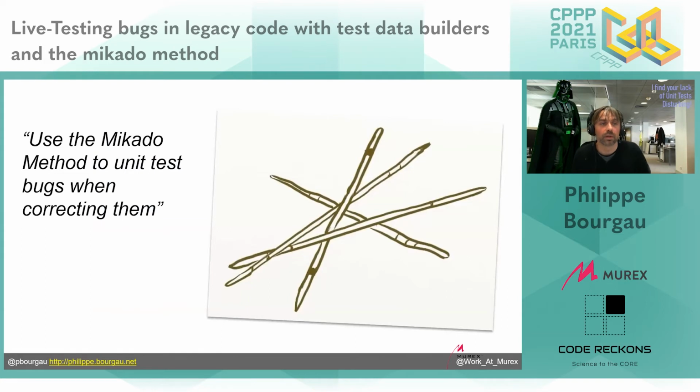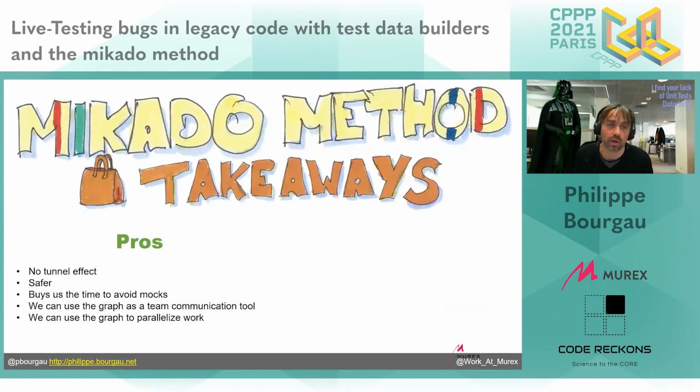So what we could do is use the Mikado method to try to unit test the bugs without using the test data builders. I won't do this step because otherwise it's going to take too long. But what we would see in that situation is that we would get rid of the tunnel effect. We would be able to do small commits regularly. It's a lot safer. Splitting the thing into small chunks buys us time and avoids the stress of putting in some mocks. We can even use the graph as a team communication tool, so you can parallelize work using this graph.